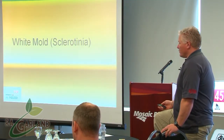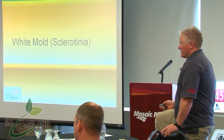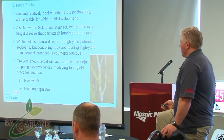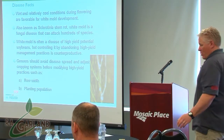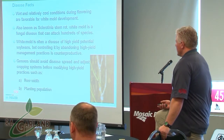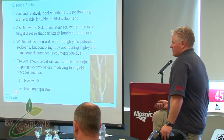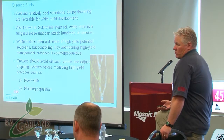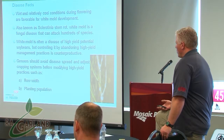White mold, sclerotinia, nothing new for us. I'll talk a little bit about that after lunch on the canola side of things, but beans are also susceptible to white mold or sclerotinia. Depending on the year, wet, moist conditions are favorable for white mold regardless of what crop it's in. We know it is sclerotinia stem rot, exactly the same thing, and it hosts on hundreds of different species. Beans, peas, weed species are all hosts for this, so it'll be another disease that we'll have to manage within beans as it becomes more and more prevalent.